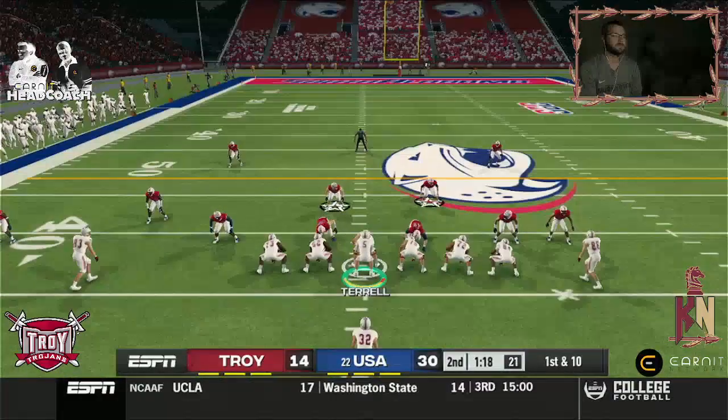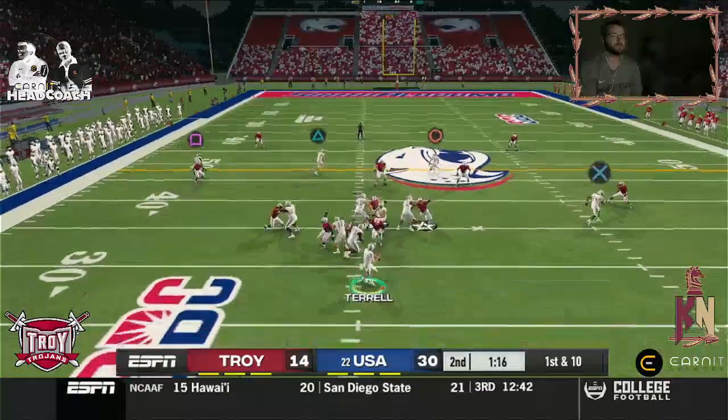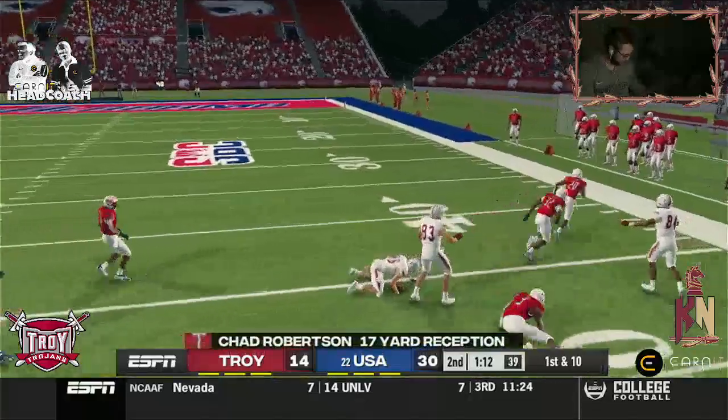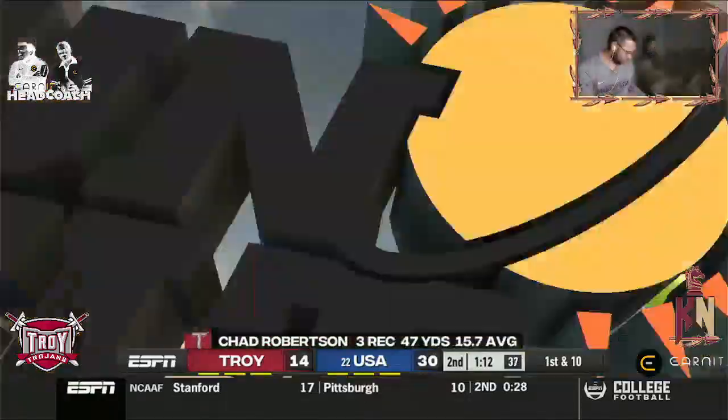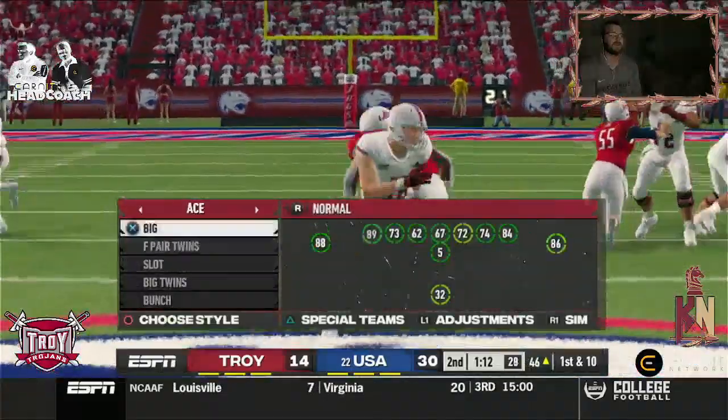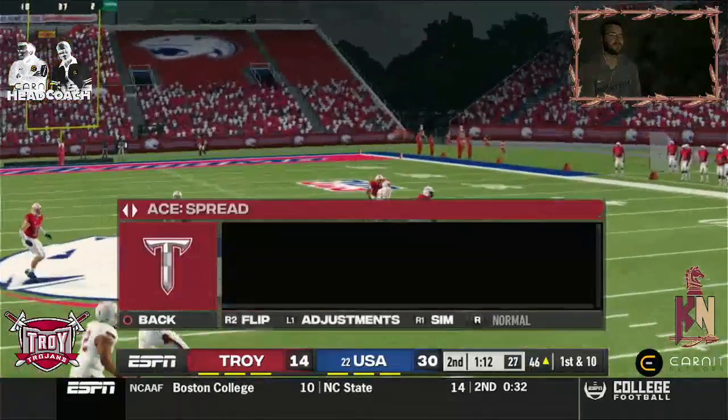He gets out to about the 37-yard line. Gain of 8 on the play. First down. Kickoff. First and 10. Ball on the 37. I think so. I think we just advanced.